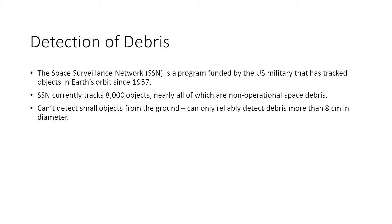Now, in order to mitigate the danger of space debris, there are several agencies around the globe who track the debris orbiting the Earth. Space Surveillance Network is one of them. They're run by the U.S. military, and they currently track around 8,000 objects. However, their radar sensors can't reliably find debris that is larger than 10 centimeters in diameter. As we've seen, debris smaller than 10 centimeters is still very dangerous.